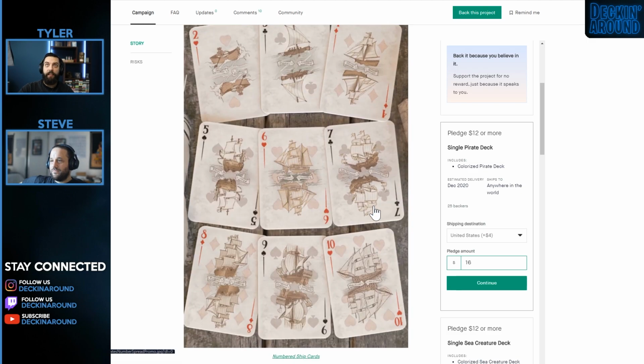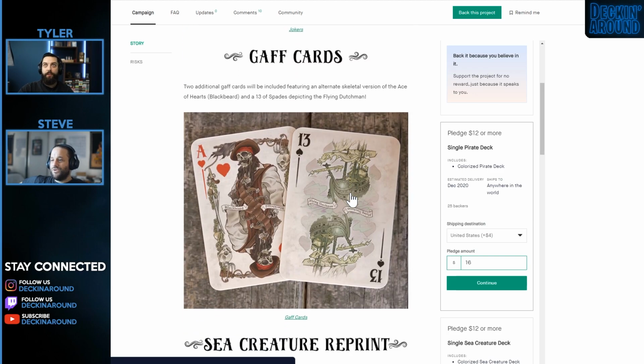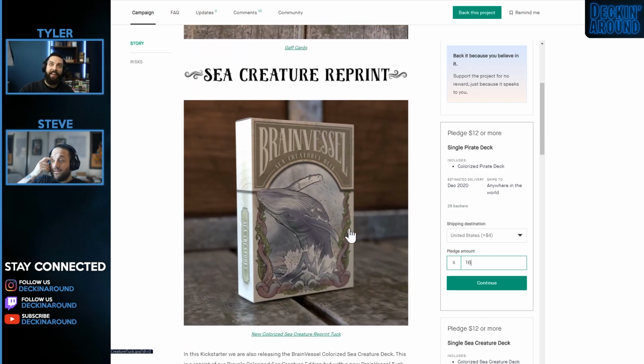Not a bad looking deck, and I like the vintage feel to it. Yeah, pretty cool. Diptych, that's Jokers, awesome. Interesting gaff cards. A skeletal version of the Ace of Hearts and a 13 of Spades. That's kind of cool. I like that.